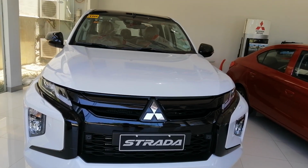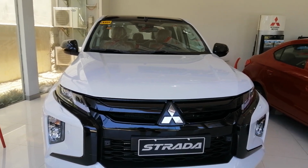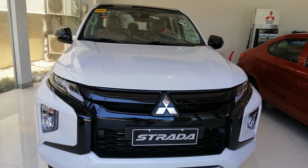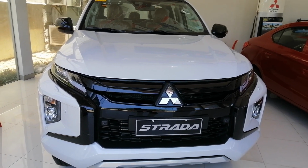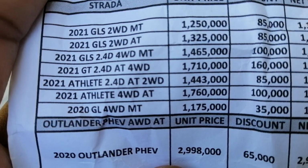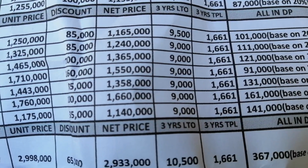Okay, true believers, next car we'll take a look at is the Mitsubishi Strada. If you're into pickup trucks, here's a viable option. This is a 2021 Athlete four-wheel drive automatic transmission. So Strada for 1.76 million or 1.66 million.